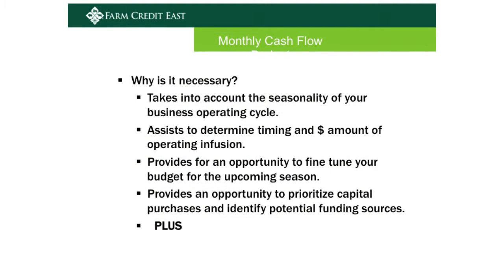Cash flow budget, why is it necessary? The timing of when your money's coming in and when it's going out is critical in agriculture. With any sort of crop enterprise, you're looking at a negative cash flow the first 5 to 6 months of the year, usually from year to year.